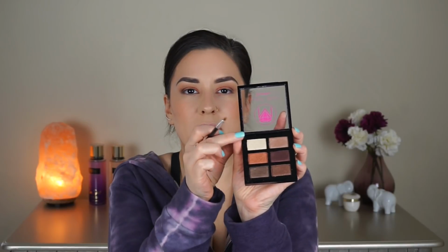All right, let's go ahead and go with this color here. I'm going to go in with this pencil brush, and I'm going to work this in the inner corner as a highlight shade and on the brow bone. Yeah, that's just not wowing me either. Let's try spraying it with some setting spray to see if that kicks it up a notch. That's very common with metallic shadows.